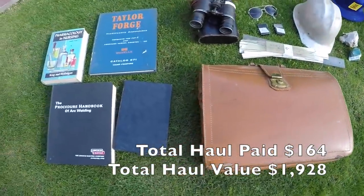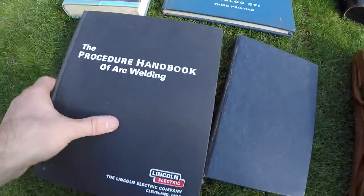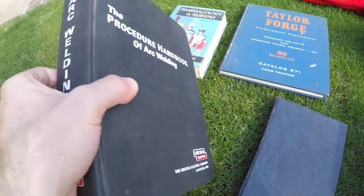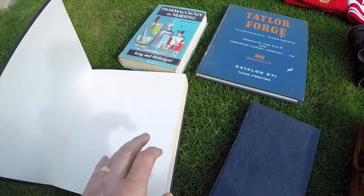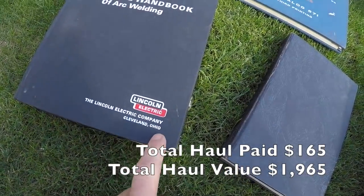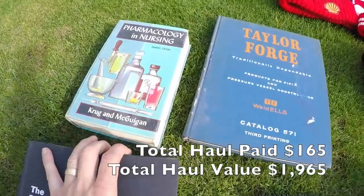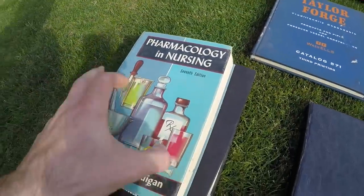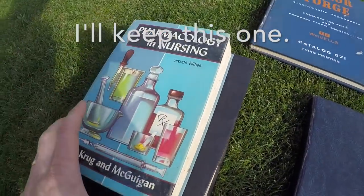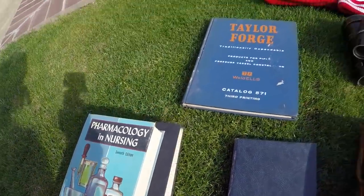that's okay. And then I got 4 books. The Procedure Handbook of Arc Welding. Didn't even look up comps. I'm assuming arc welding doesn't change too much over the years, and people will probably think this is cool. And it's made by Lincoln Electric, who makes welders. Pharmacology and Nursing. I thought my wife would think that was cool. I don't know if it has any value. I know you probably don't want to get information out of that if you're a nurse these days.